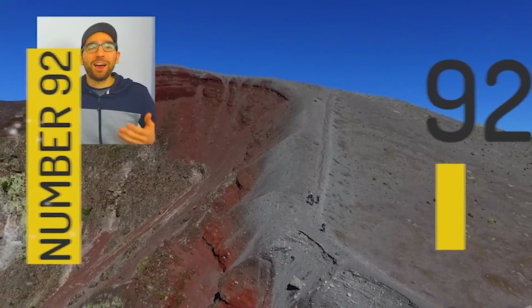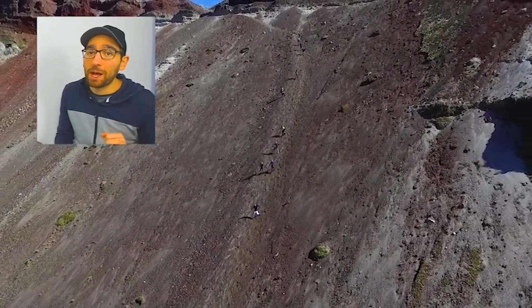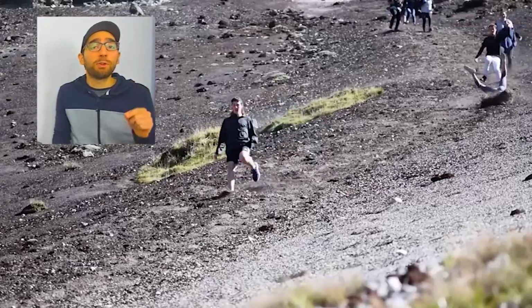At number 92, we have probably the most accessible volcano crater in New Zealand, which is Mount Tarawera. I know you were thinking about the Tongariro National Park, but that's coming up later. Mount Tarawera can be accessed from Rotorua and it's well worth the trip just for the ski run alone.